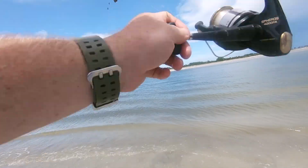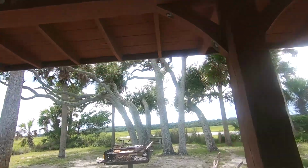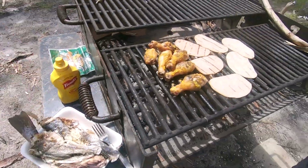Another little rock bass. On the hook, two Dutch cook. There it is. Going down.